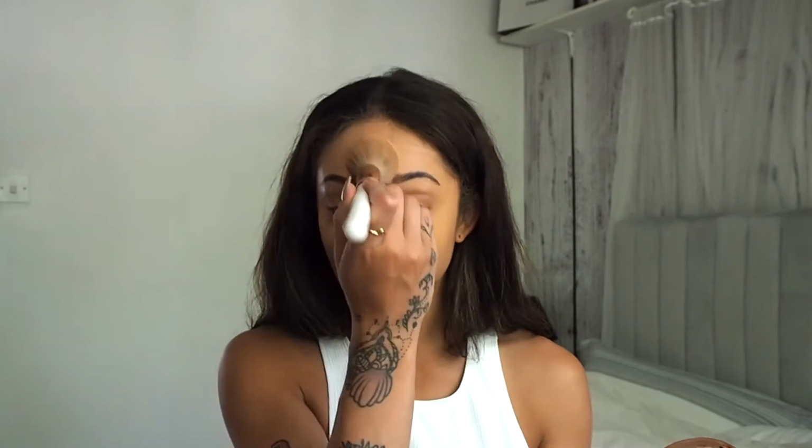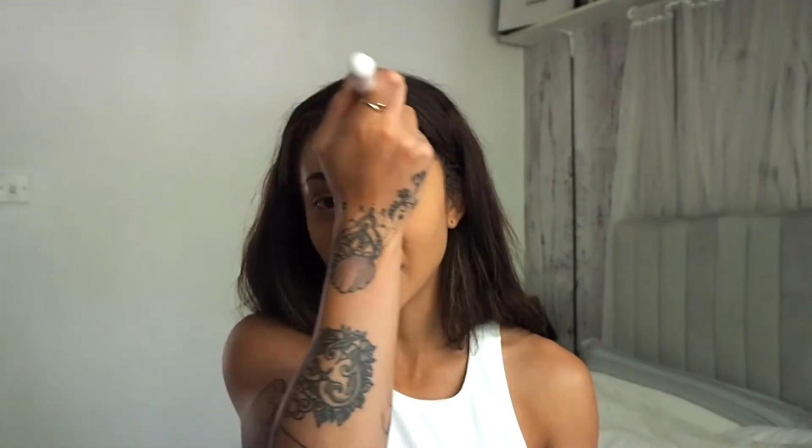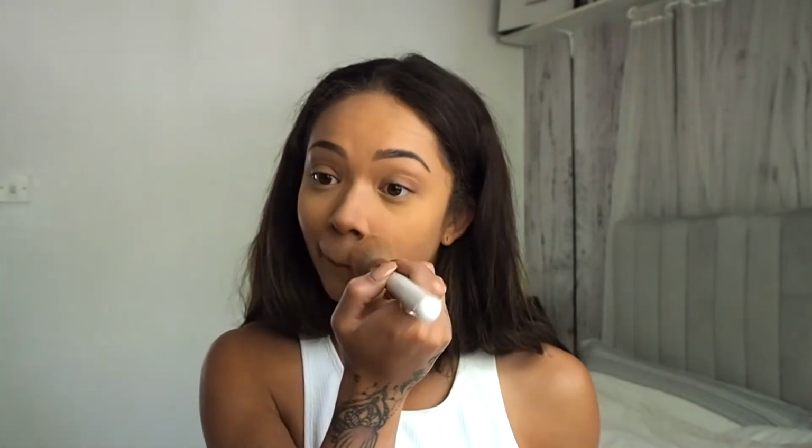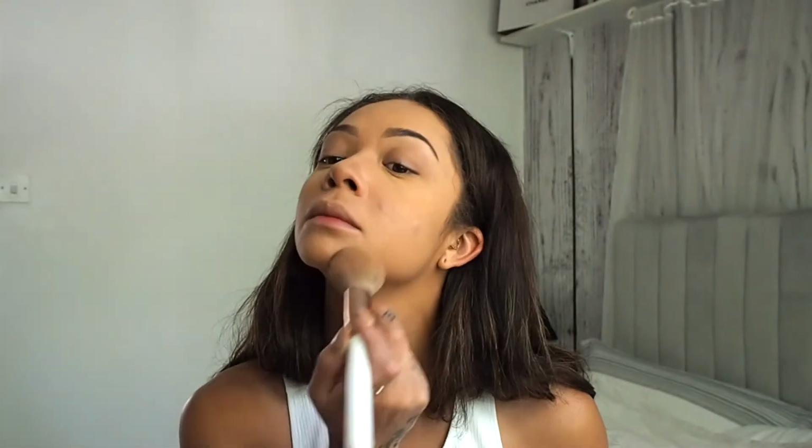And then I'm going to use the brush and just brush it over the rest of my face. As I said, I don't like to be too matte because then it shows when my skin is kind of oily. It makes it really obvious. So I don't like being too matte, but I'm just going to pop some on just to set my makeup.